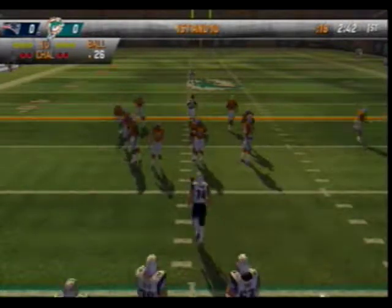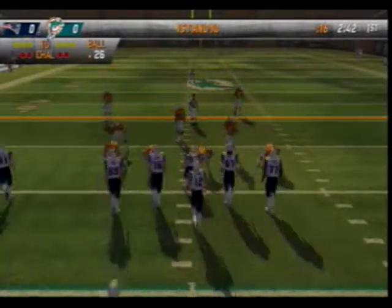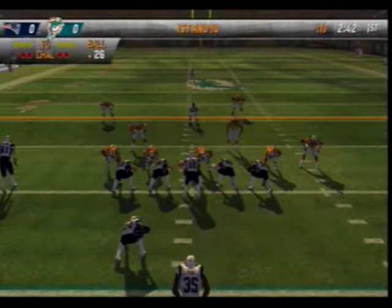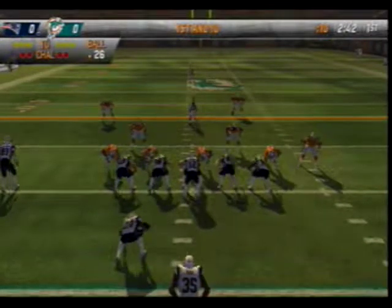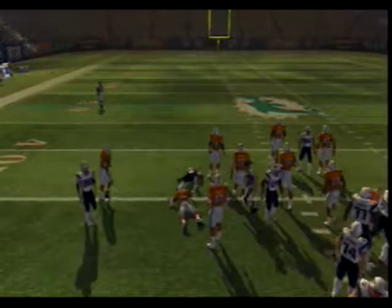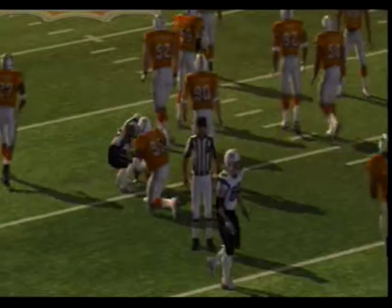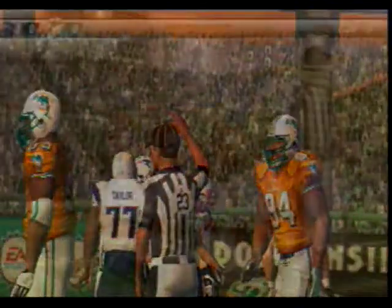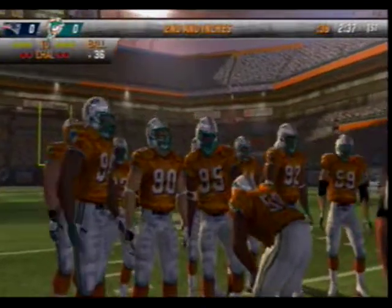First and 10. Start the drive at the 26-yard line. The Dolphins come out in a 4-3. He gets the carry. Wilson is there on the stop at the 36-yard line. A successful running attack requires good blocking up front to be effective.